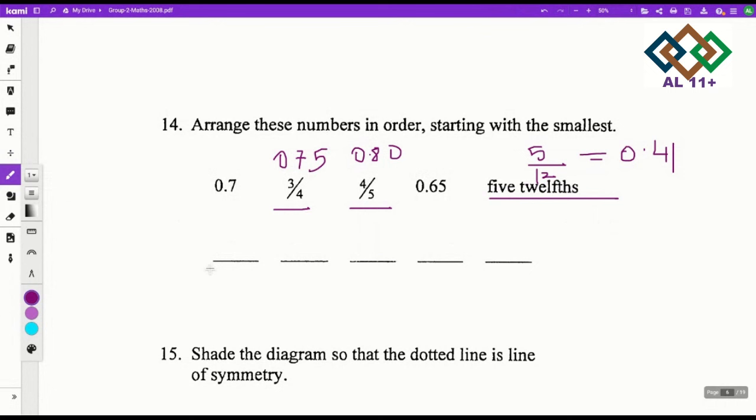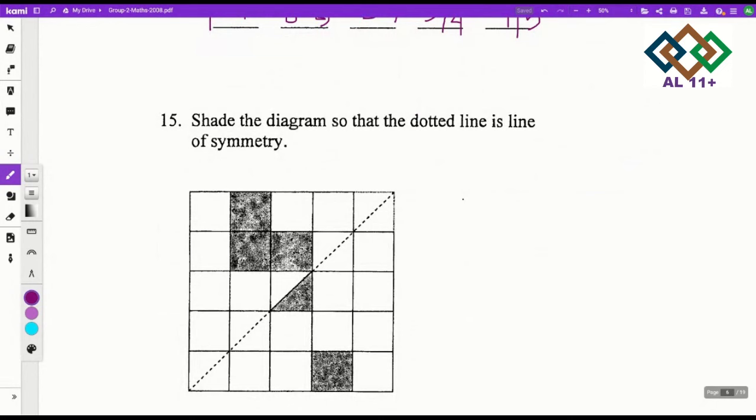So the first one is, I'll just write the short form, 5/12, is your first one. Then after that would be 0.65, and after that would be 0.7, then would be 3/4, and the last one would be 4/5.